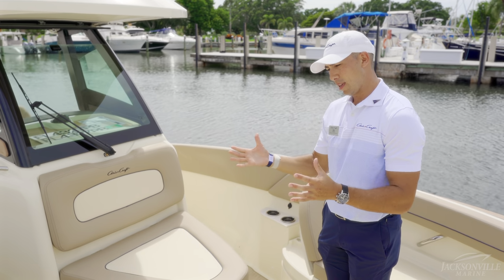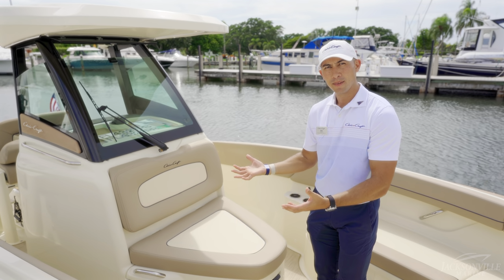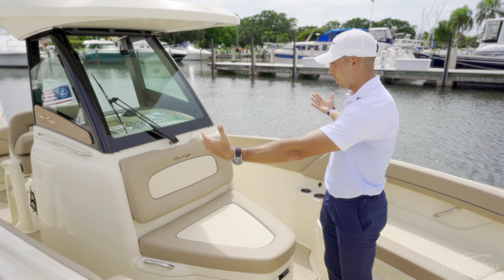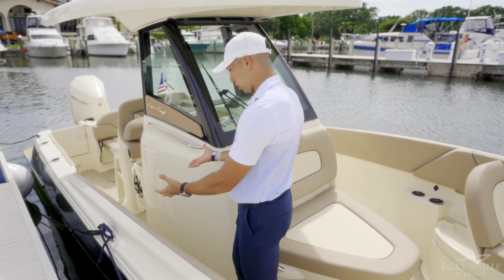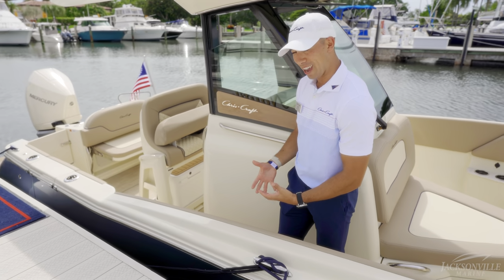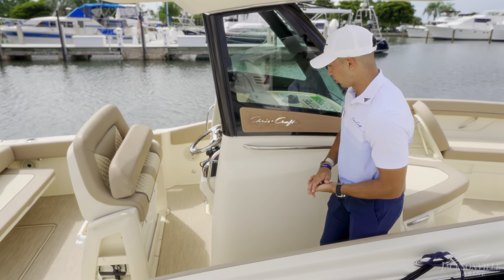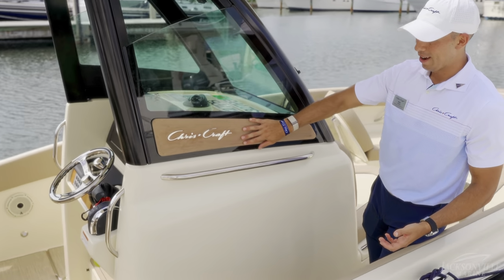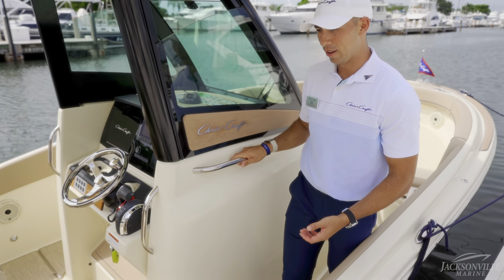One of the main things too about the Catalina 24 is that with an 8.6 beam, we actually push the combings out a lot more to get that extra space to be able to walk around the boat this way. So there's a lot of space. I'm 6'2", but really I'm not crammed on the side at all. So we have our nice signature Chris Craft accent pieces along the entire boat as well, with a nice stainless steel grab handle.